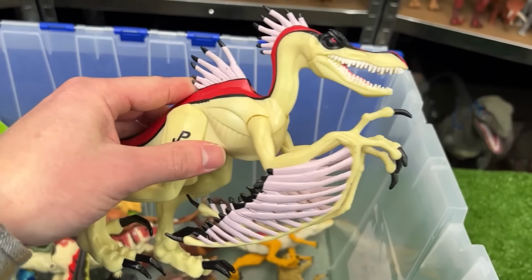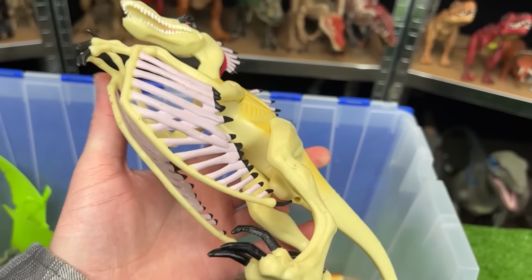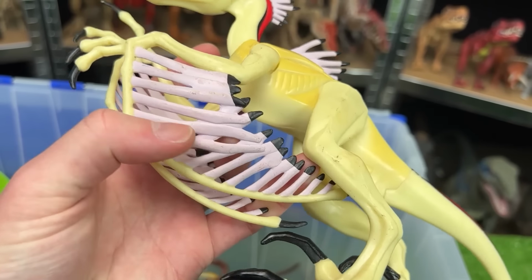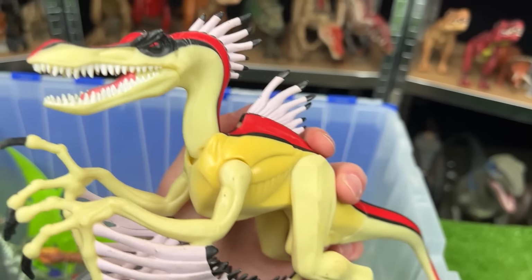Here is the Velociraptor figure. This is JP53. This dinosaur is a pretty exotic looking one. It's got these spikes all over its head and on its back, as well as these wing-like things on its arms. This is a hybrid dinosaur, so it's a Velociraptor mixed with something else that I actually don't know.